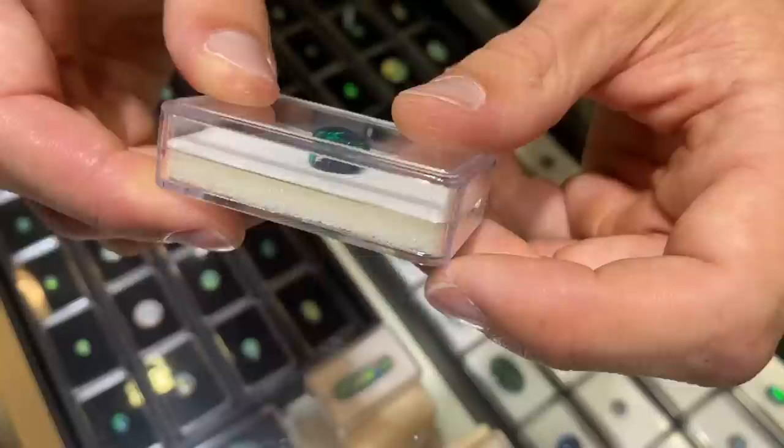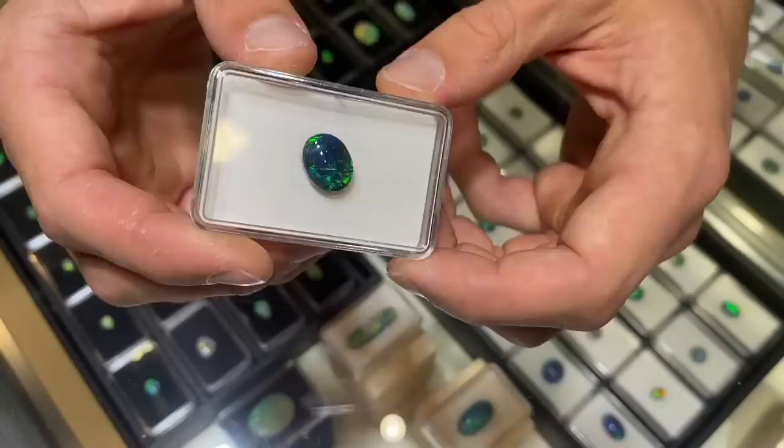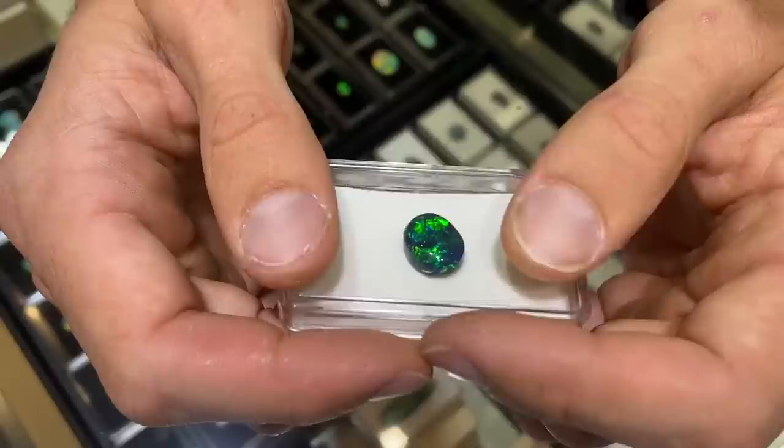Magnificent stone, mate. Beautiful high dome, lots of different patterns. How many patterns are there that folks are coining nowadays? Well, the sky's the limit. So many. You can become really creative if you want to. Dad makes one up every week. Oh, wow. No, I don't.